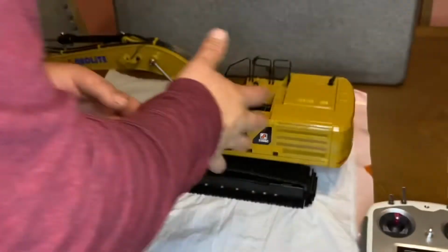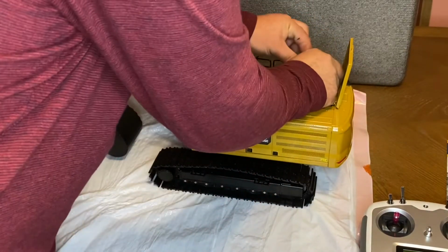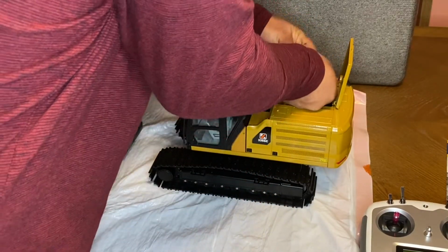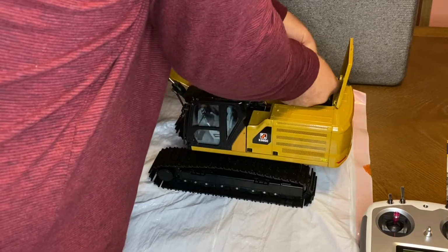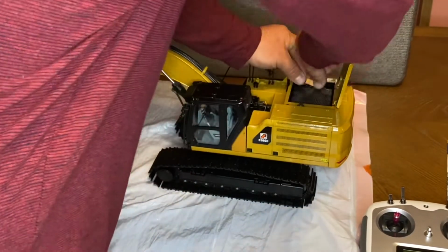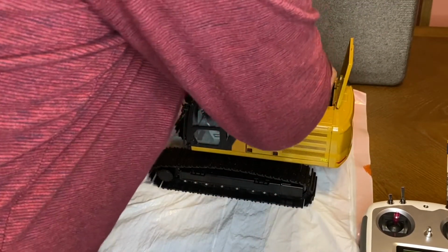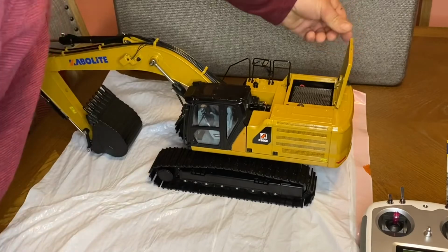So this is the transmitter. What we're gonna do now is plug up the battery. So we're just gonna match it up. It only goes in one way. You can get it to touch the other way and spark, so you don't wanna cook anything. Plug it in all the way, tuck it in there. You see everything fits really, really nicely.